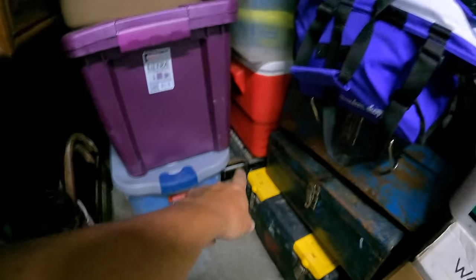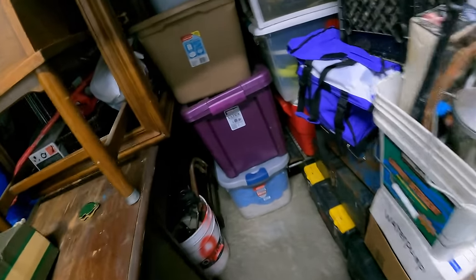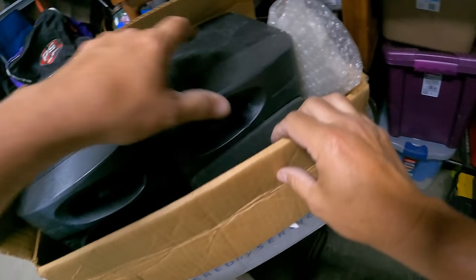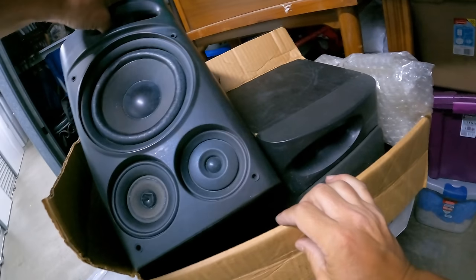What do I see down here? A little table saw? I think it's a Ryobi table saw right there. And look at all these toolboxes. Like I said before, that's really good. Look at this. Quarter cable circular saw right there. Crowbars. This is all great stuff for the flea market. Really, really good. Couple speakers here, but they're really dirty.